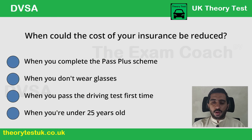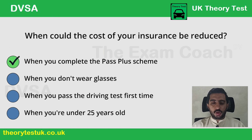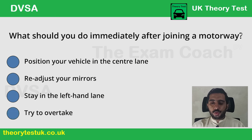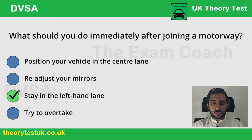Next question. When could the cost of your insurance be reduced? The correct answer is when you complete the Pass Plus scheme. Next question, what should you do immediately after joining a motorway? The correct answer is stay in the left-hand lane.